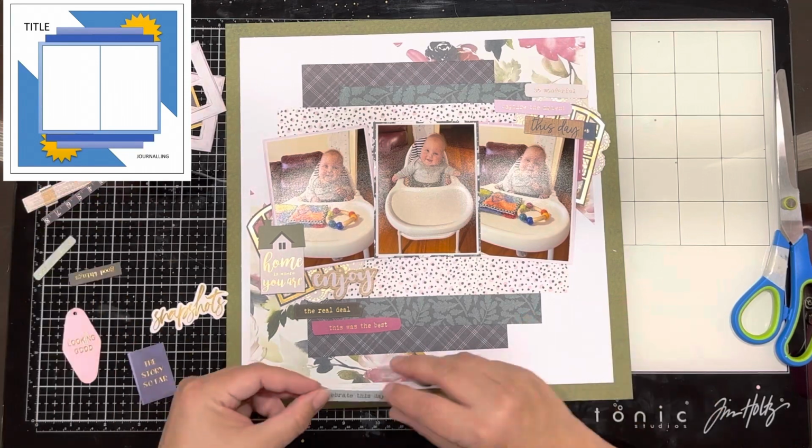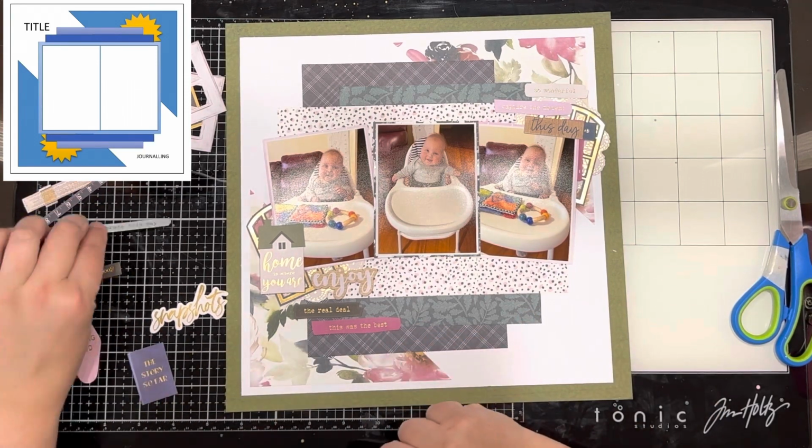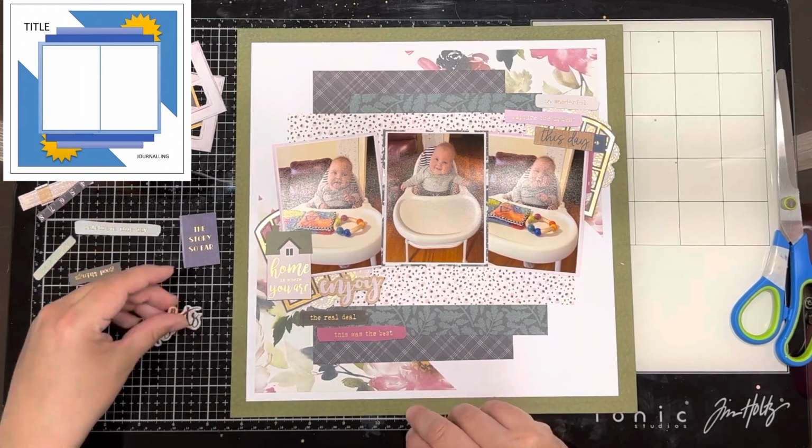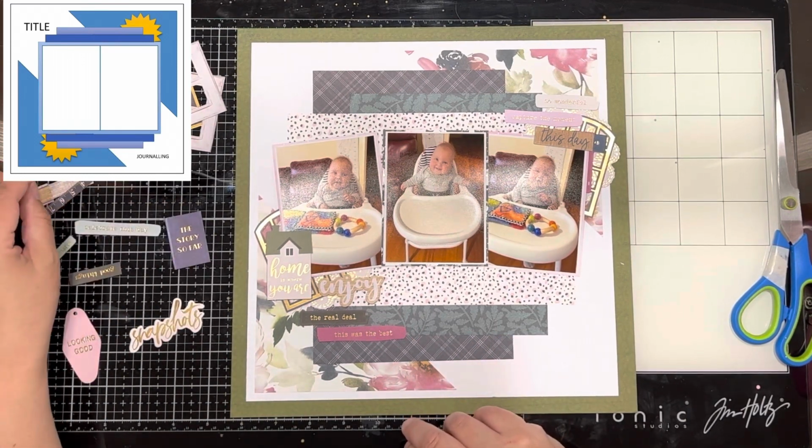So I can be cooking dinner or cleaning or whatever, and she can be in the high chair and I can be talking to her and we can be playing and singing and whatnot. And it's great. So that's what these photos are.